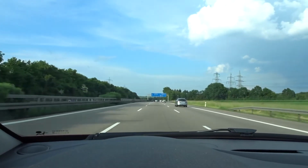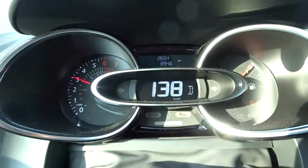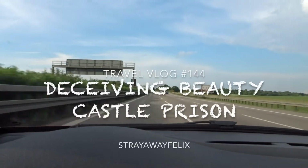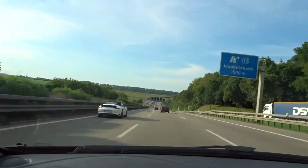Speed limit in the Autobahn now. It brings a tear to my eyes.